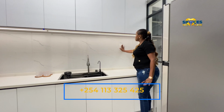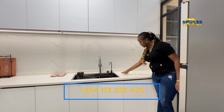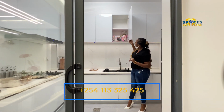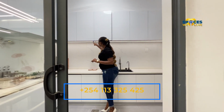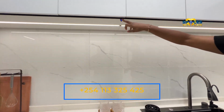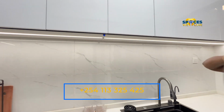I love the switches. They are soft switches, as you can tell, and I love the way these tiles complement the kitchen counter, and of course the tiles on the walls and the cabinets. See how soft open and close these are. And of course, we have a light right here. If the camera can just move a little bit closer, this is going to be provided to ensure that whenever you are cooking in the kitchen, you see, did you see that? You can switch it off and on.